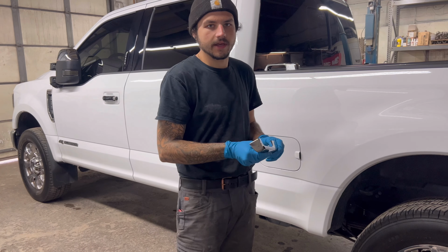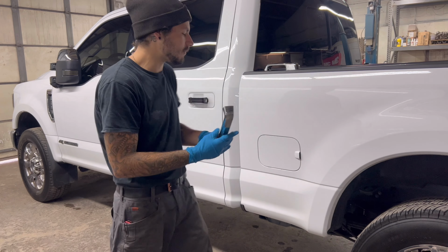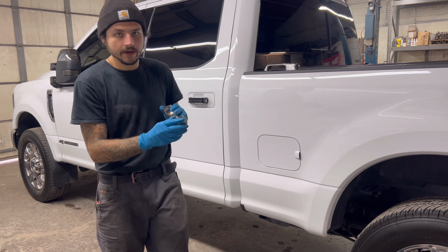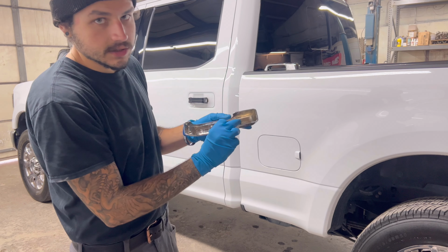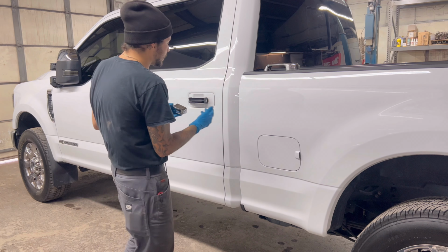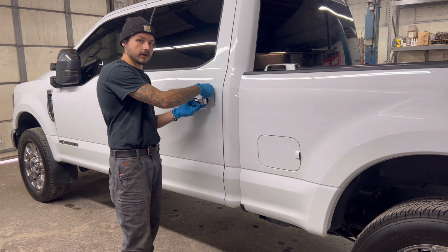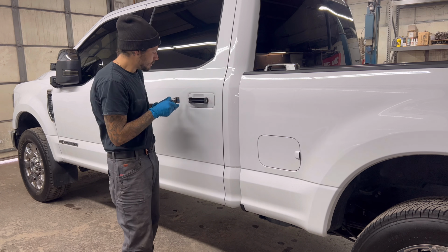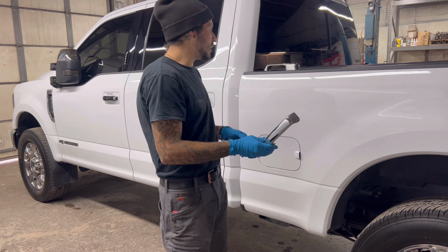Probably the easiest thing to get off because they're basically just a plastic cover. So you have this that goes over here, and right here and here there's two little plastic tabs. So if you see in the time lapse, all I do is come in here with your fingers, pry the one open, and then pry the bottom one down with your fingers, and then they just pop right off just like that. So plain and simple.